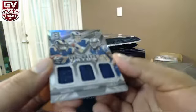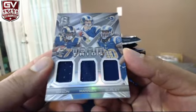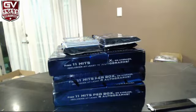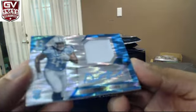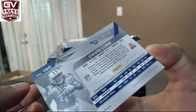First up for the Rams, Mason, Mannion, and Gurley. Zahn 27, triple jersey. That is number 113 of 199. Then we got David Cobb for the Titans. And every time besides Mariota so far, 32 of 50. Zahn 27.